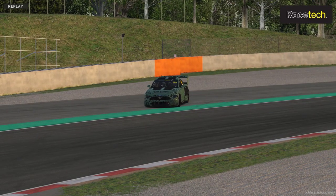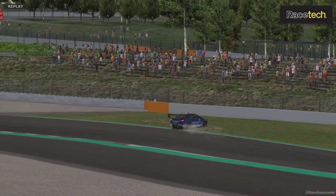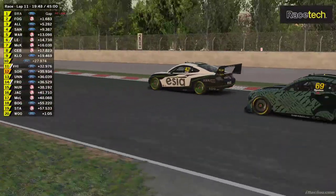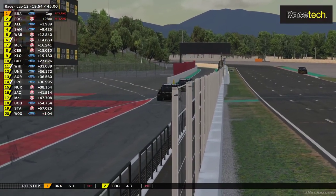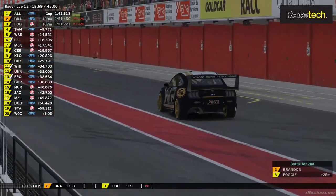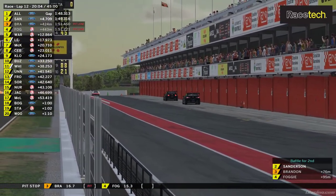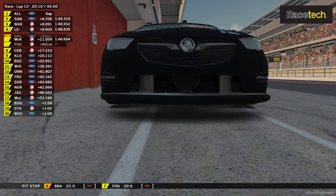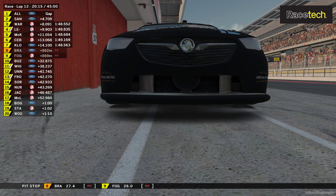How much damage does George McLay have? Let's see from another camera angle, maybe. It's a very light tap, but of course the time lost is... And smartly, the XVR boys answer straight away. So has Foggy been able to save any fuel? He'll have to save quite a bit of fuel in order to get ahead. We've seen between 9 and 12 second pit stops so far. Foggy was about a second and a half behind coming into the pits. And this could be where the race is made.